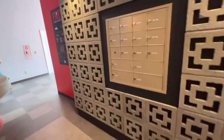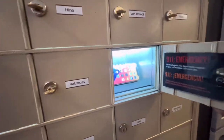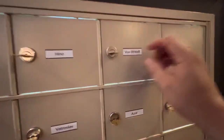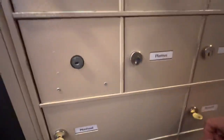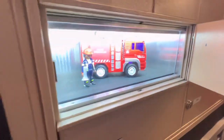Right, they got mailboxes here. Let's see, look for hours. It's gotta be this one? Let's see. Ooh, here's my phone. What else is in here? Put my time. I don't know what that is. Ooh, I'll take that one. This is locked. Lock, lock, lock. This just got a key in it. Oh, I'll take this one. It's got toys in it. What about this one? This one too. It's got toys in it.